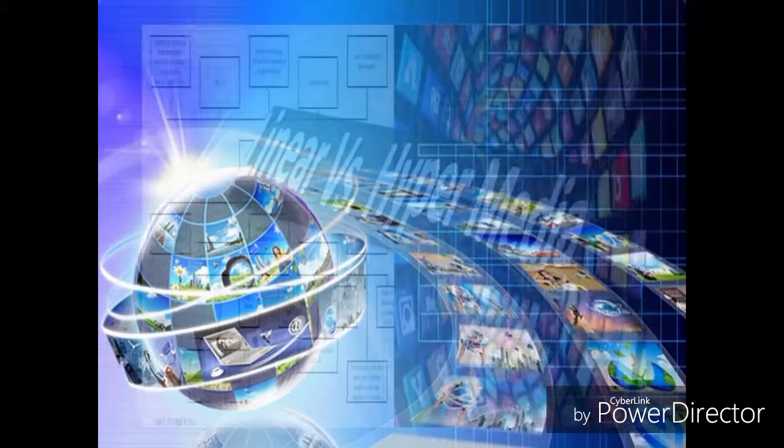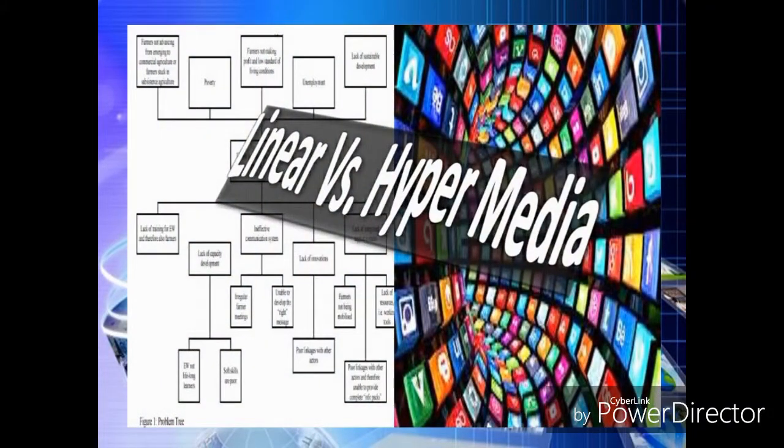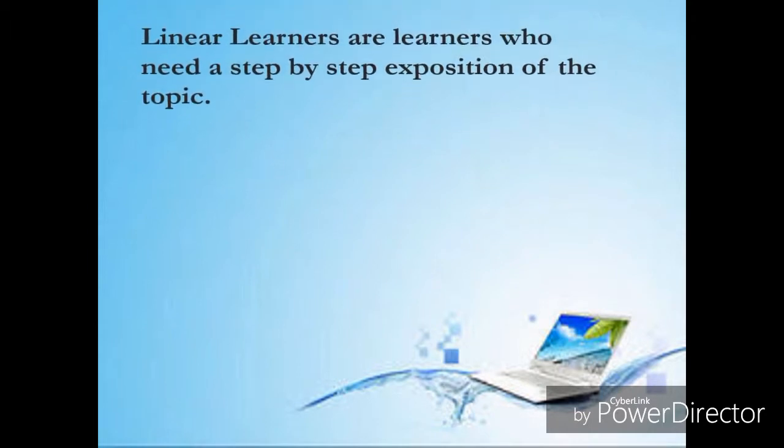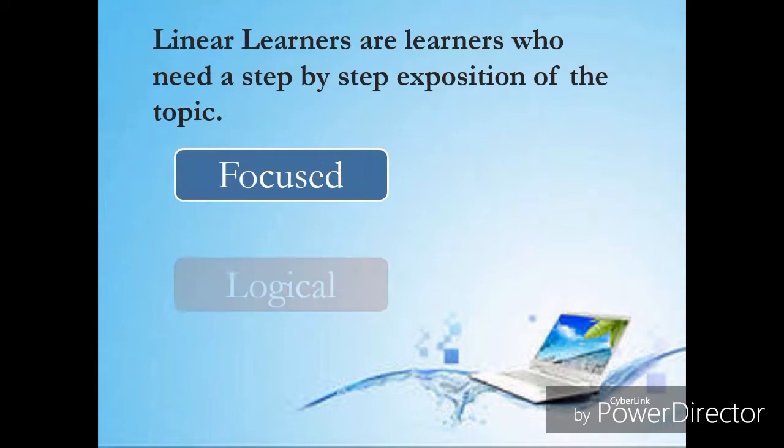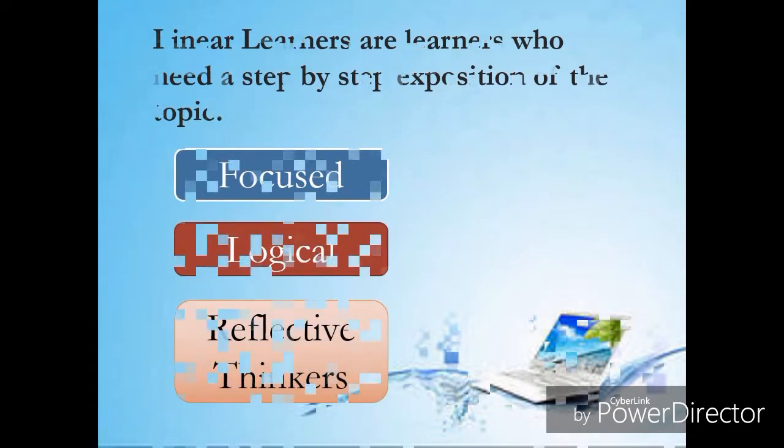Now let us have the second preference of technology generation. Linear versus hypermedia. When we say linear learners, these are the learners who need a step-by-step exposition of the topic. They need a specific, orderly flow of information or else they lose their focus. They prefer to concentrate on a single task at a time. On the positive side, this has made them more focused, logical, and reflective thinkers.